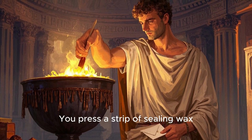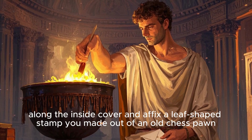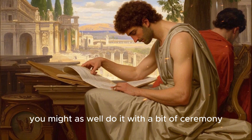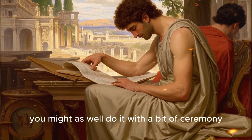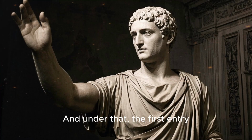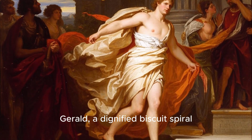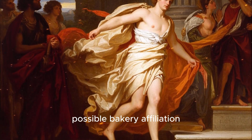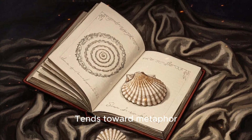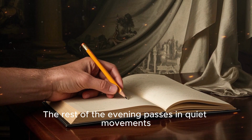You press a strip of sealing wax along the inside cover and affix a leaf-shaped stamp you made out of an old chess pawn. Because if you're going to chronicle snails, you might as well do it with a bit of ceremony. You title the page, "Shells of Thought," and under that, the first entry: Gerald, a dignified biscuit spiral, possible bakery affiliation. Tends toward metaphor. You smile.